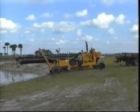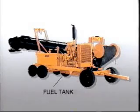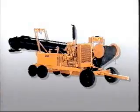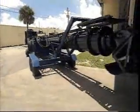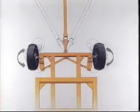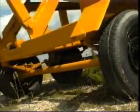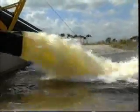Let's look at the construction, installation, and operation of an MWI mobile HydroFlow. The mobile HydroFlow is a fully self-contained unit ready for the most demanding jobs. The engine, fuel tank, hydraulic oil reservoir, and 50 feet of flexible discharge hose are all permanently mounted on wheels. One man can easily handle the operation of the mobile unit with no more difficulty than launching a boat from a trailer. Larger units are equipped with a steerable front end to facilitate turning.